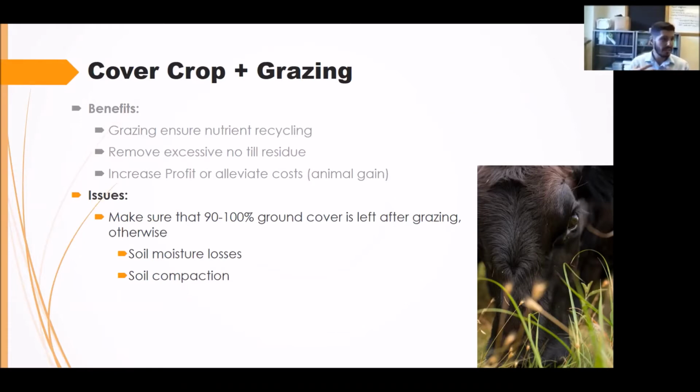In my opinion, and that is just my opinion, I prefer not to think about how much biomass we have at the top, but how much that biomass is covering the soil. So I would think, and that's just my educated guess for now, that if we make sure that we have 90 to 100% of ground cover left after grazing, we would keep most of the benefits of our cover crop, such as decreased soil moisture losses, decreased soil compaction, and year after year, we can be increasing soil health.